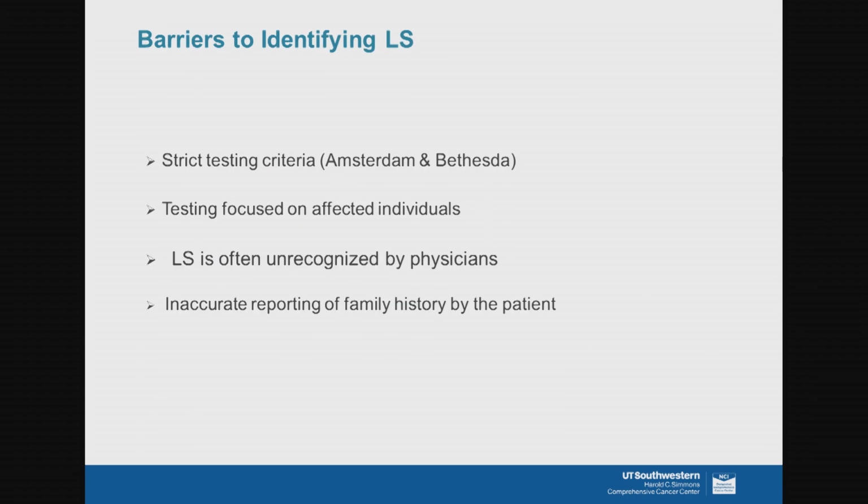The reason that Lynch syndrome has been under-recognized comes down to a few different things. Historically, the testing criteria have been fairly strict and have focused on very striking family histories of colon, uterine, and other Lynch syndrome cancers. The testing strategies have focused on testing individuals that have been diagnosed with cancer versus testing those who are unaffected at this point in time. And oftentimes, Lynch syndrome is under-recognized by other medical providers. A large part of that comes down to the fact that these providers just don't have the time to get to the in-depth family history that we need to identify these patients. And patients themselves often inaccurately report their family histories.